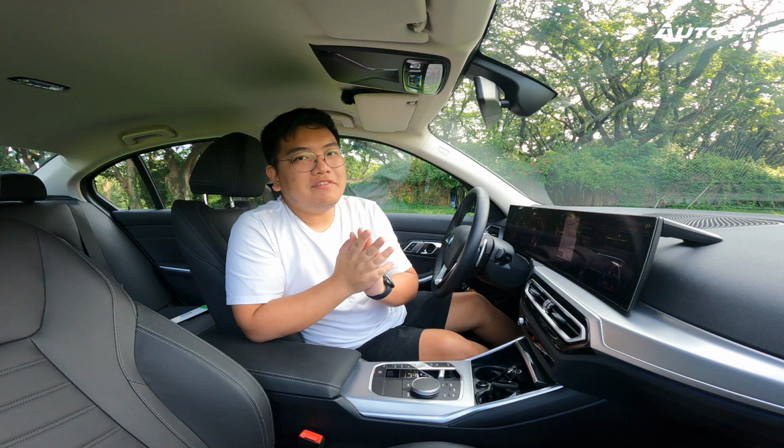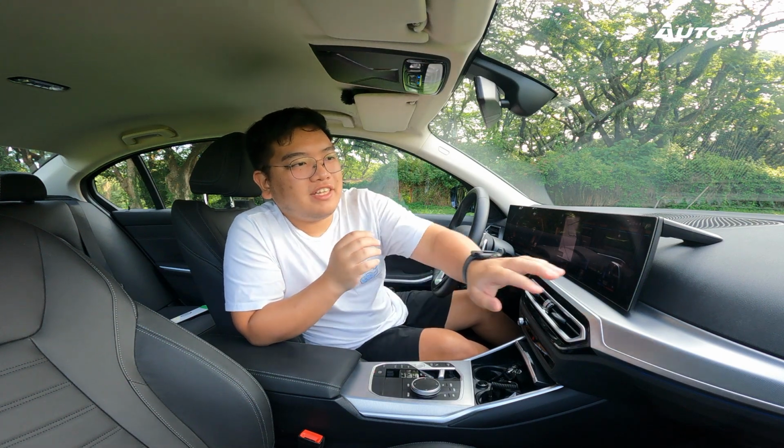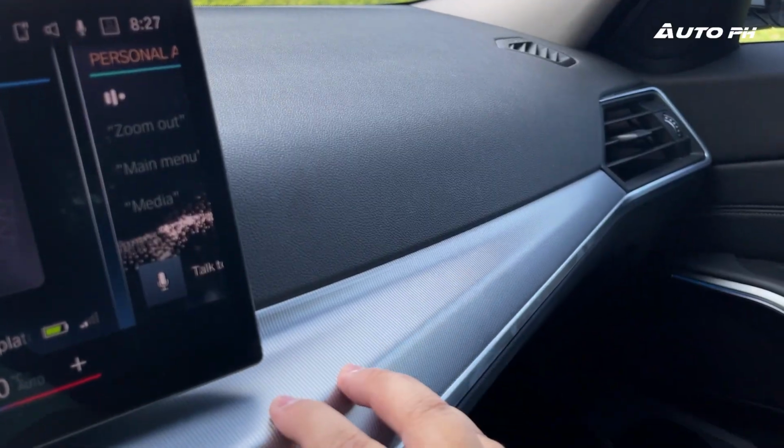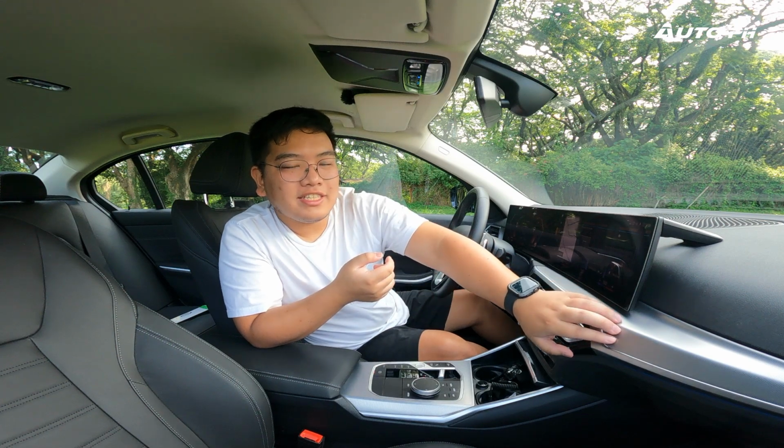Of course, being a BMW, we have excellent materials in here. So we have soft touch plastics on the dashboard. We have some kind of plastic finish here, which does look good, although I'd rather have something else, but this is okay as is.